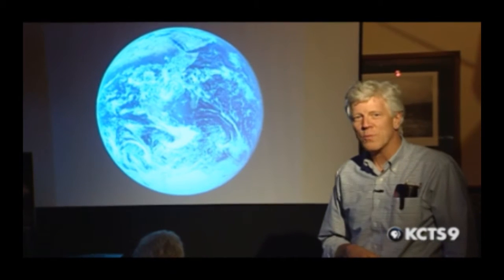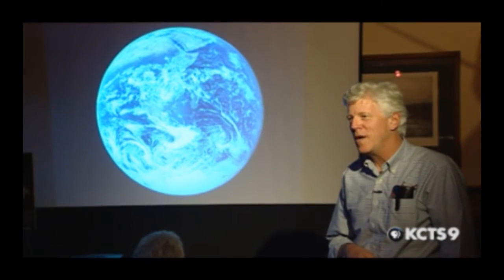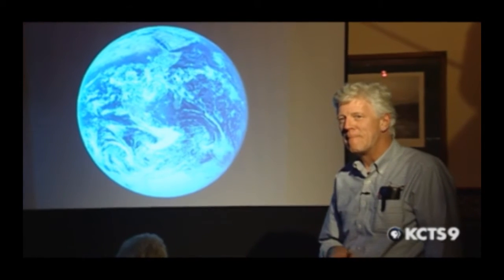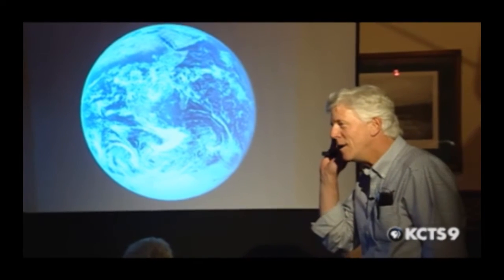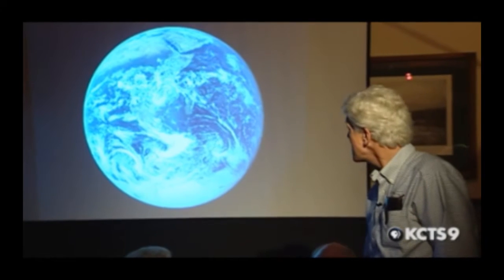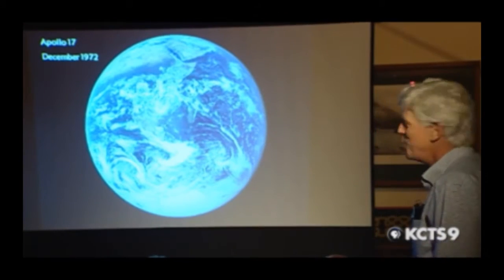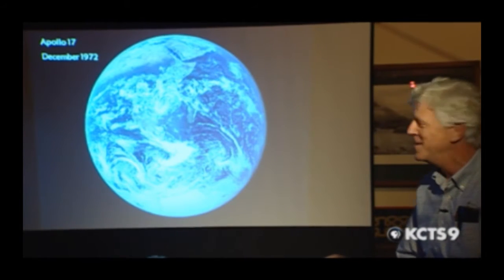Maybe some of you in this room are old enough to remember when this picture was taken. Does anybody have any guesses of where this picture was from? What's that? Apollo 17, December 1972. The last mission to the moon, by the way.